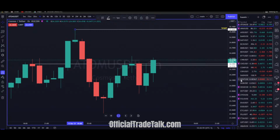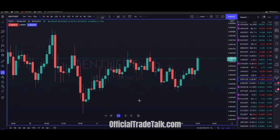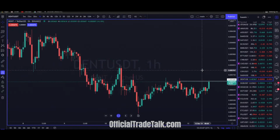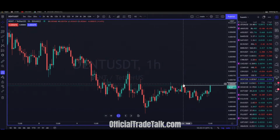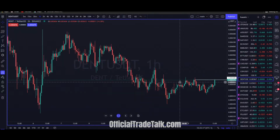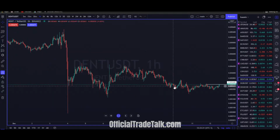This one is at 0%. This one is at the open. Yeah, you're at the open on DENT USDT. DENT USDT looks bad. It looks weak. On this one, I'd probably be more prone to look for shorts, just because it looks weak. Looks pretty bad. I mean, it's been trading absolutely sideways.